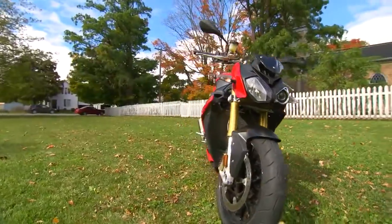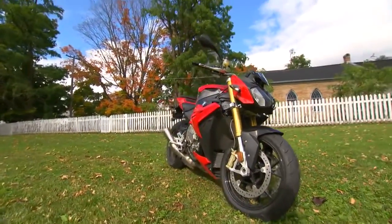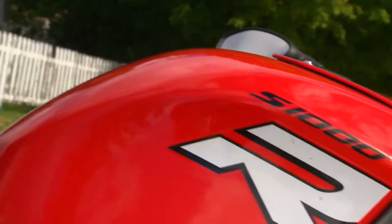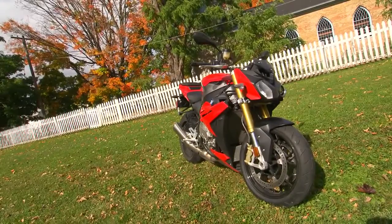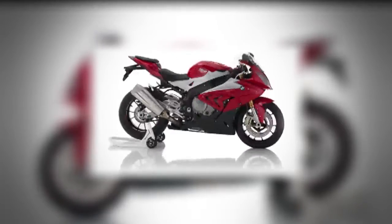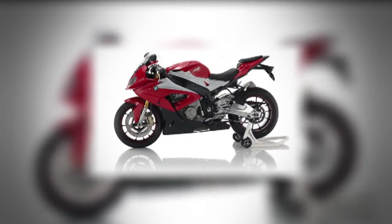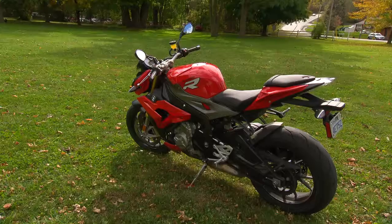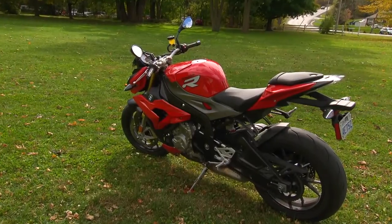This sharp-edged, fly-by-wire, real-world street fighter was sent into the ring late last year. And at first blush, the tale of the tape would suggest that this is a stripped-down version of BMW's hugely successful racetrack-ready supersport, the S1000RR. But that would really be selling this bike short, because this thing is impressive.